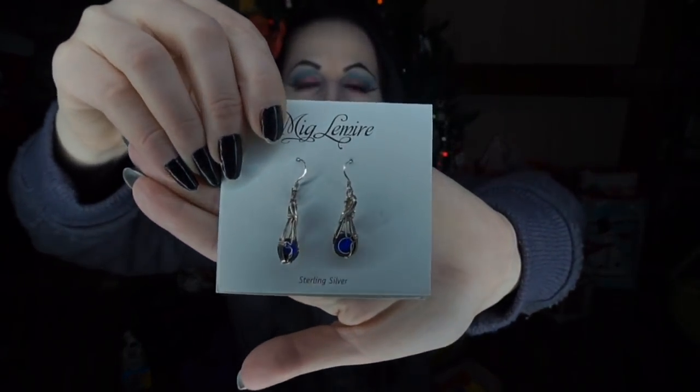The next pair of earrings, these are really cool. They kind of look mystical. I think it's just the blue stones that are inside them.